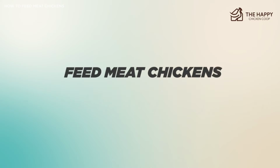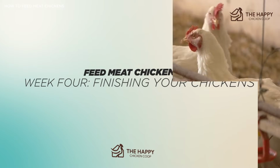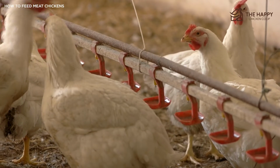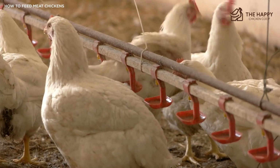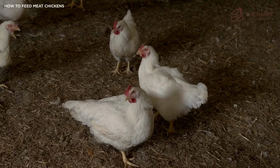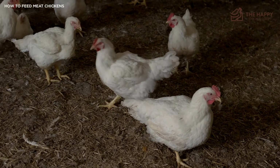Now, let's talk about week 4, finishing off feeding your chickens. Once your chicks are 4 weeks old, it's time to switch to an unmedicated grower. Finish your feed with a protein content between 16 to 18%. Your chickens will continue to grow for the next 5+ weeks, but the lower protein content in their feed will protect them from growing too fast.